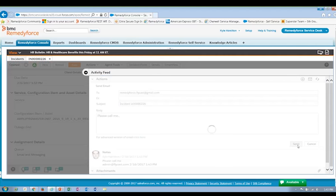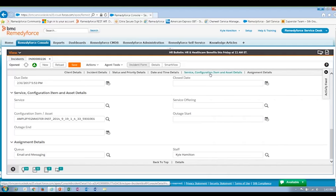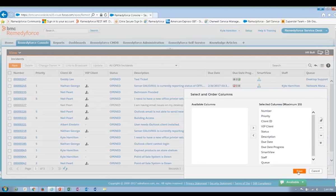So a lot of nice functionality, including, like I said, that ability to customize the columns. If the administrator gives me this ability, I can come in here and say I want the client ID maybe down at the bottom, and I want to bring the assignment information up here to the top, and maybe I don't even want to see that VIP or the status, for example, and be able to remove that from my view so that I can have this configured exactly the way that I want, within the constraints of what the administrator allows me to do, right?